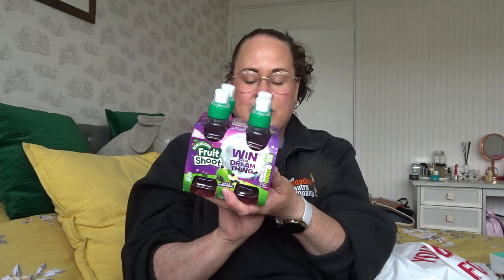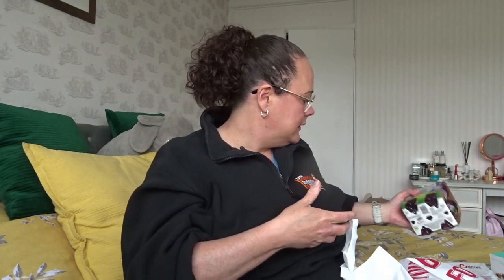It's hand sanitizer, so. And then the last thing I got was for the girlies, and it was for fruit shoots. They were a pound. Not much you can say about fruit shoots. They're always handy to have in. So if we're going out anyway, just grab them, put them in the bag.